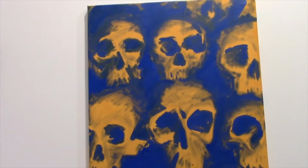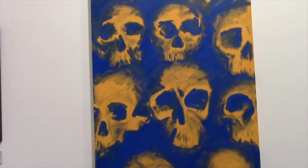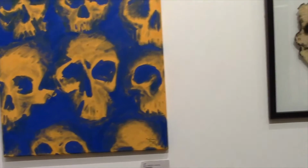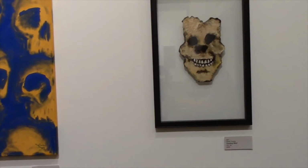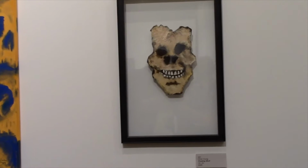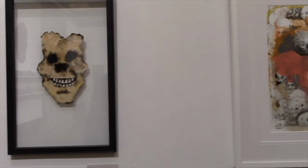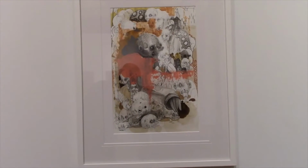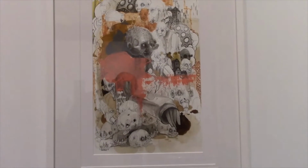Next is a piece by Mary Sanders Lazenby, Catacombs, acrylic on canvas. Chris Young, Floating Skull. Steve Arrett, mixed media on paper, called Founders.